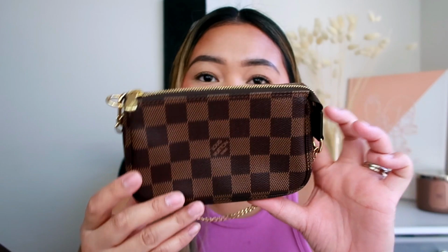But I told myself, if I'm gonna end up paying for the old mini pochette, and they double or triple the price at the consignment shop, I'm just gonna wait until Louis Vuitton restocks them again. And I'm honestly glad that they did last year, and I got three. So I think the first one that I got is this Demir Ibn, and I was so happy that I finally got it.